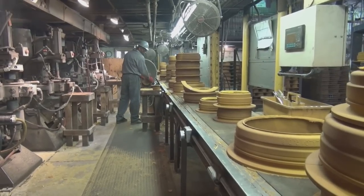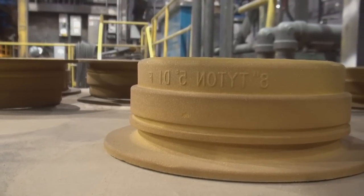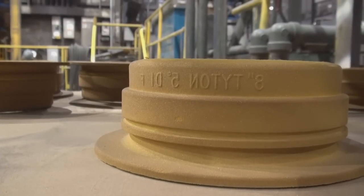These indicate such things as country of origin, GP for Griffin pipe, the year of manufacturer, size of pipe, type of joint, and the allowable degree of deflection for the joint.